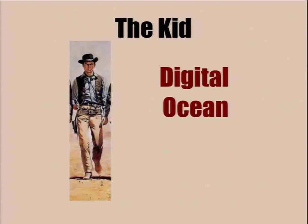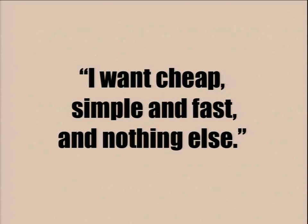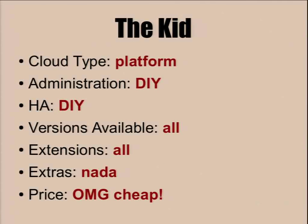Now, here's the kid, DigitalOcean. I call him the kid because he seems to be aimed mostly at independent developers in terms of who they market to. And this basically says I want cheap, simple, and fast, and nothing else. So it's platform as a service, do-it-yourself, everything like that, no extras. Oh my God, cheap. This is by far our cheapest option in the public clouds in terms of instance size for amount of money.